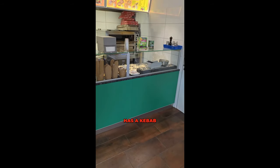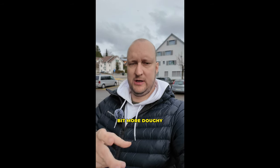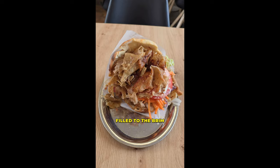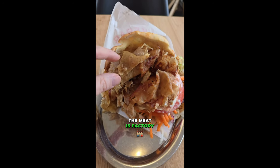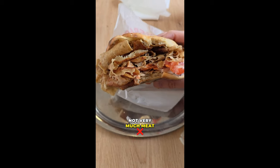This small village has a kebab place that makes its own bread. It was crispy and good enough, but it could be a little bit more doughy. And the whole kebab was huge, filled to the brim. Unfortunately, that's already it for this kebab. The meat is factory meat. You see it right here, completely standard and not very much meat flavor.